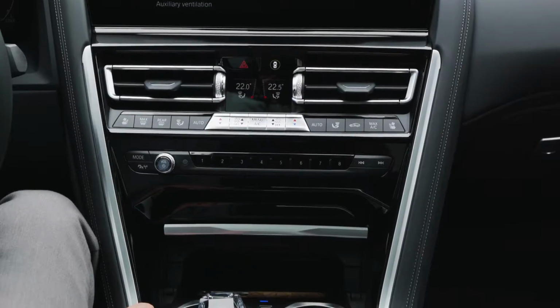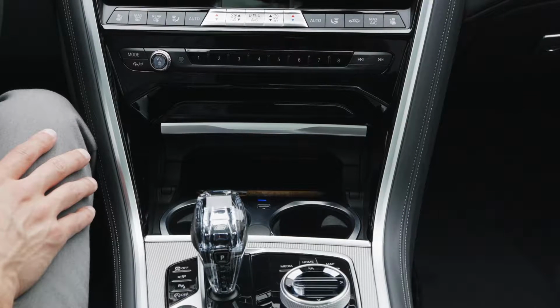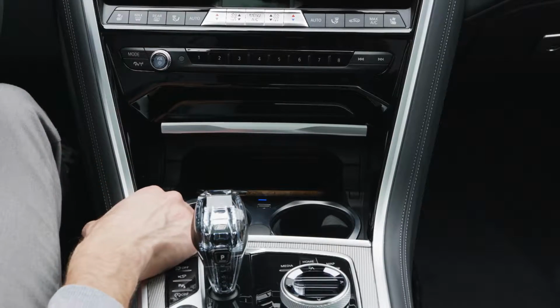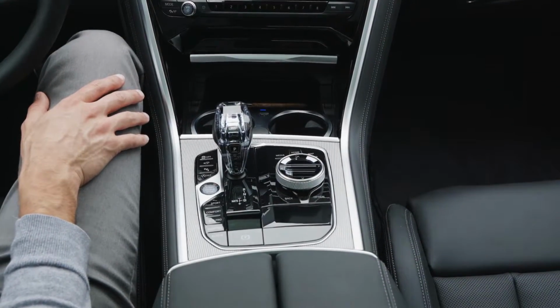Then right there we can open this cover, and there's an inductive charging pad for your phone. CarPlay is also wirelessly available. I'll soon show that to you. There's a USB-A plug, adaptive cup holders. Then you can also get this crystal shifting lever, which looks quite fancy.